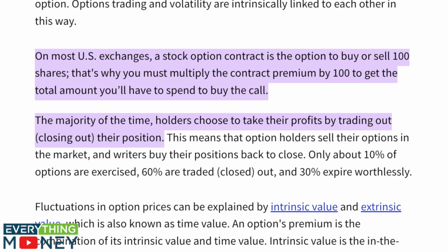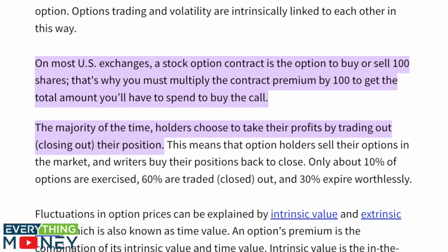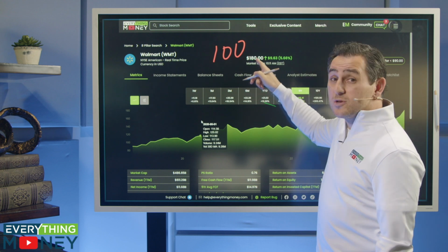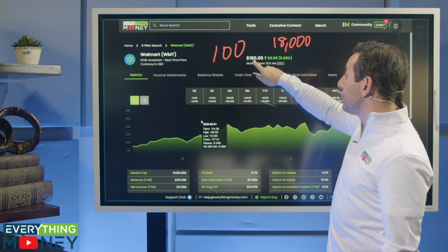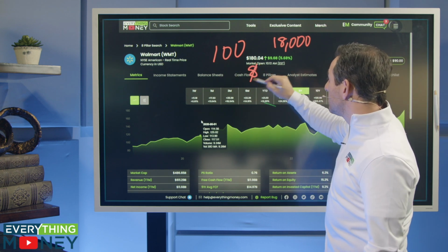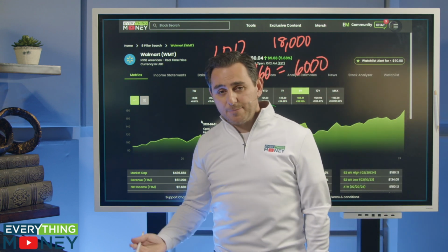For people who dabble into options, remember, 1 contract in an option is 100 shares. They don't care what the price is. So before, 1 contract was trading basically $18,000 worth of stock in Walmart, 180 times 100. When it goes to $60 a share, it's now going to be $6,000. Makes it much more affordable for the options market.